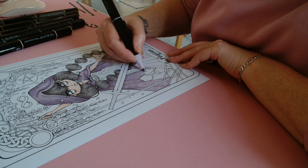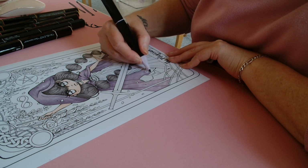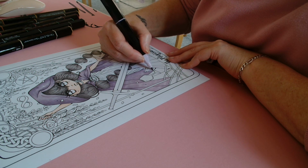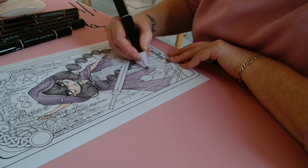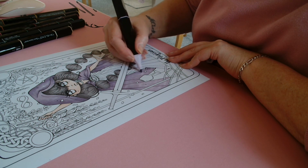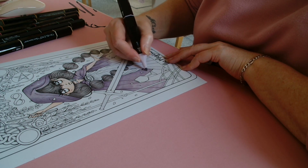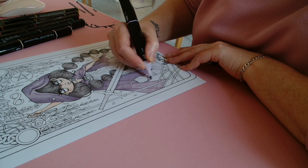It may look a bit streaky when you first do it, but it's only because they have a lot of moisture in them, should I say. I didn't want to say something that sounded really rude then. The pens are quite damp and have a lot of moisture because of the alcohol in them. But once it's dried, you won't see any of the streaks on there. That's the good thing about them.